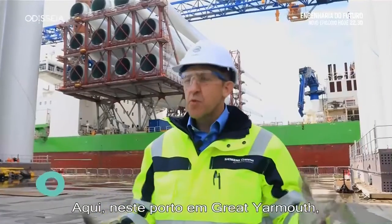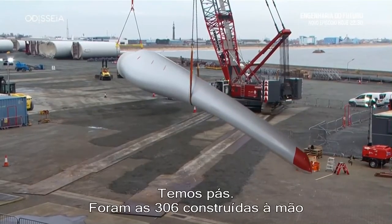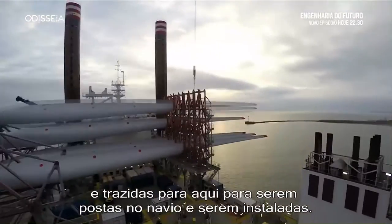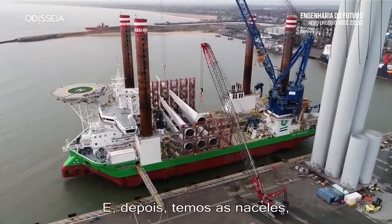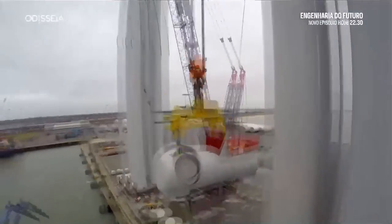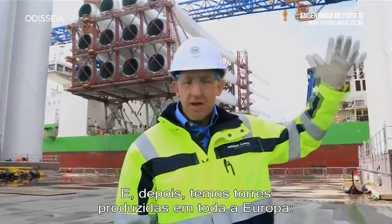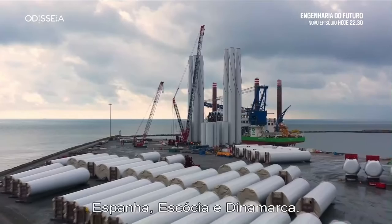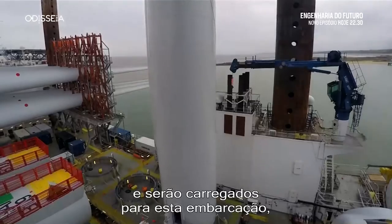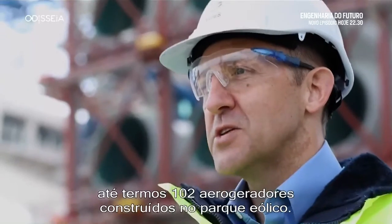Here at this port in Great Yarmouth, we're bringing together all the components that will comprise the wind turbines. We've got blades, all 306 of them will be hand-built and brought down here to be loaded onto the ship to be installed. And then we've got the nacelles, which are the real heart of the wind turbine. They've been built in Germany. And then we've got towers that have been manufactured all around Europe, in Spain, in Scotland, and in Denmark. All the components have been shipped here, and they're going to be loaded onto this vessel to sail them out to the offshore wind farm and to start building them one by one until all 102 wind turbines are built.